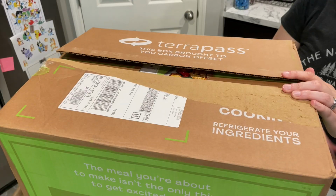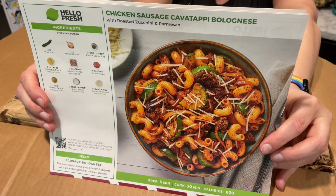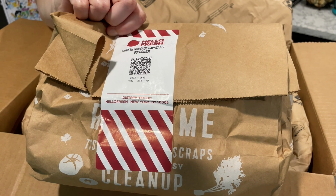Here's what was in our box this time. We chose the Tuscan-Spiced Shrimp and Chicken Sausage Cavatappi Bolognese. As always, the ingredients are in the bags and the proteins are kept separate.